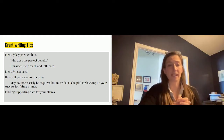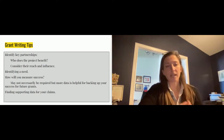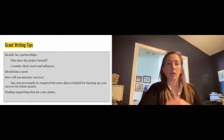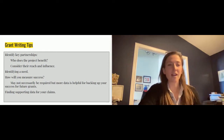And finding supporting data for your claims. So you can potentially look for studies out there, different economic reports on your area. Those are great for helping defend your point when you are looking to write a grant. It's just something to show that there is actually the need there, and that's something they do really like to see.